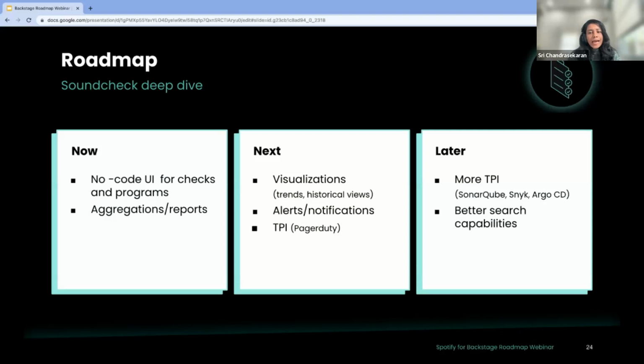And other than this, we have on our backlog more third-party integrations like Snyk, SonarQube, and Argo CD, and better search capabilities. We're constantly monitoring feedback from users and updating our roadmap as we go.